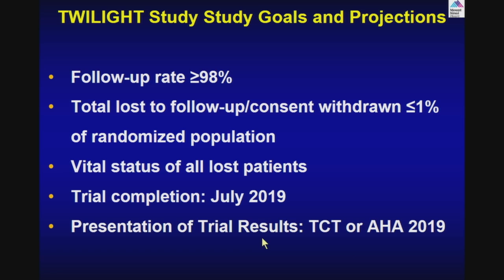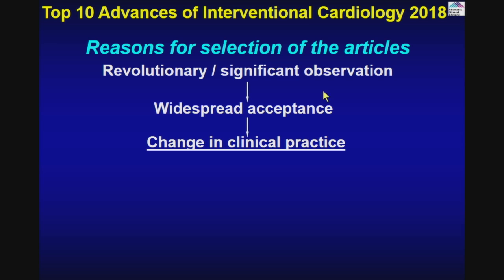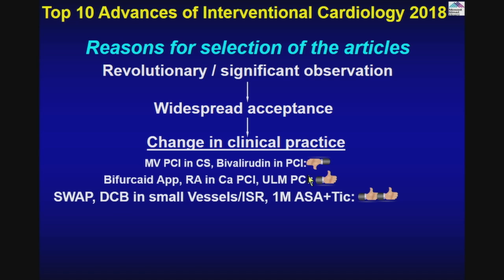I would put these together with the real advances in our interventional cardiology, which have moved the field to do something or not to do something, just like culprit shock. So which I put here as changes in clinical practice. Multivessel PCI in cardiogenic shock; bivalirudin in PCI, not necessary, save the money and of course save the time. Bifurcation, rotational atherectomy in calcific lesion PCI, unprotected left main PCI, just plus, plus minus you could say, but overall definitely add on to our interventional cardiology knowledge.